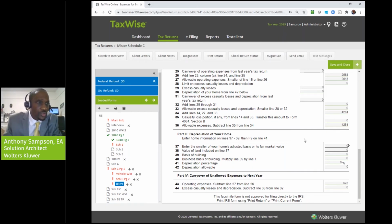So the smaller of it. Let's say, for instance, we're going to go with a number here, and I've got my notes here. Sorry about that. I hate to look scripted. All right, so let's say the adjusted basis for the home is about $250,000.